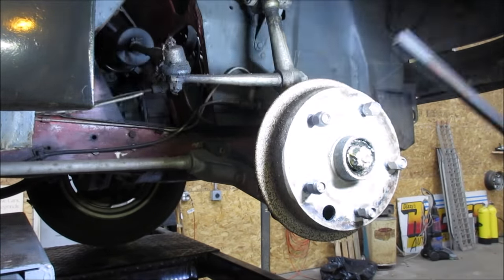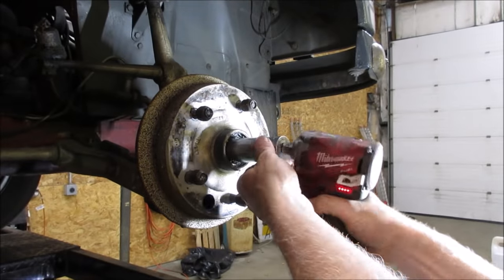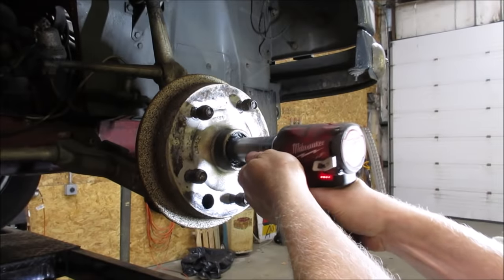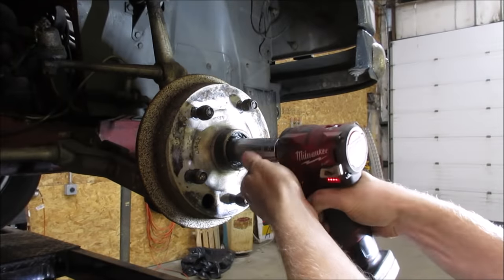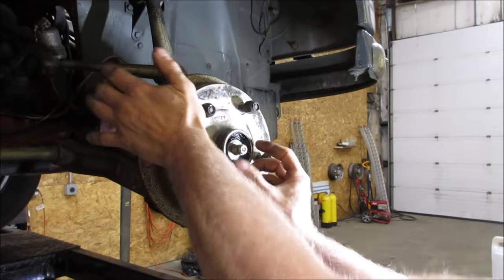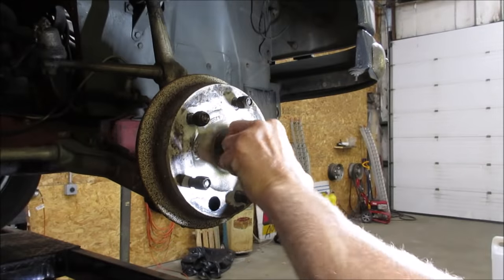Huh. All right, we'll keep escalating. We'll try a socket next. Let's see if that'll do it. That one put up a fight, huh? And you definitely do not want us in here, I guess.